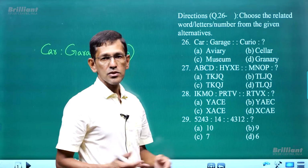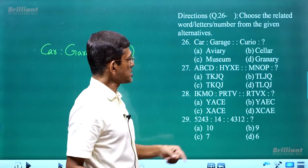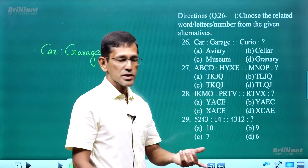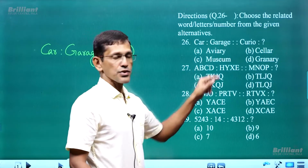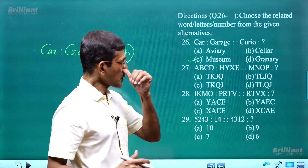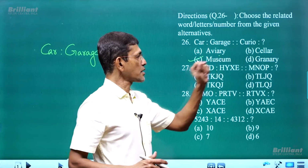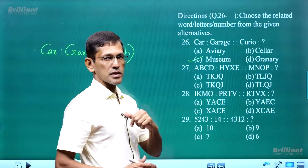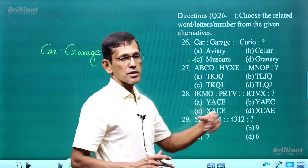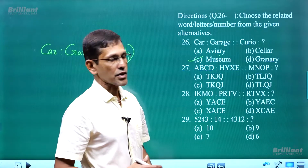From the answer choices, aviary is where the birds are kept, cellar is where wine is kept, granary is where the grain is kept, and museum is where the curio is kept. So the answer is what? Museum. The place where the wine is kept is cellar, and the place where the grain is kept is called granary.